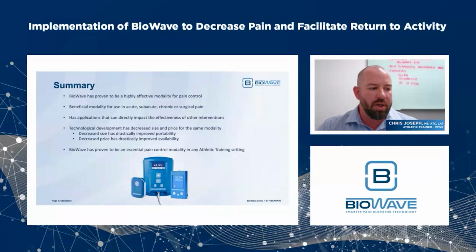So in summary, BioWave is proven to be a highly effective modality for pain control. It's a beneficial modality for acute, subacute, chronic, and surgical pain. It's something that we use daily in our athletic training room for a variety of patients, whether it's an acute injury, a chronic injury, something that's a mild subacute flare, or our postoperative patients.